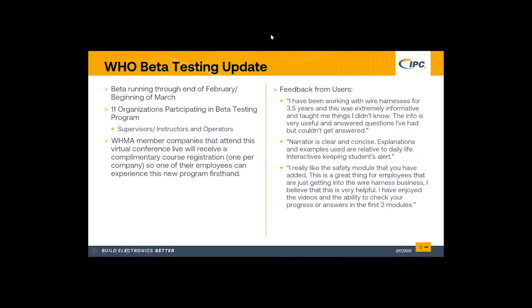So let me give you a very quick update on the beta testing before I turn this over to Carlos. We began beta testing at the end of January. So we're a little bit more than 2 weeks into the beta, and I'm going to guess it will run until sometime in the beginning of March as a realistic timeline. We currently have 11 organizations participating in the beta. By participating, I mean they're going through all the sections of the training with both students and internal subject matter experts, supervisors, instructors, people like that.